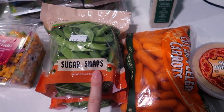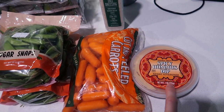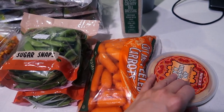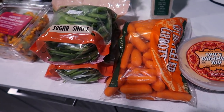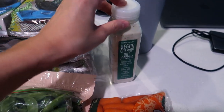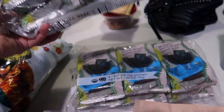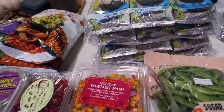So I got sugar snap peas and carrots to go with this spicy hummus dip. I've never tried this hummus before, but I just wanted to get some type of dip for some vegetables and I don't feel like going back to Publix. So this isn't the usual hummus that I get, but got this vegan creamy dill dressing. This is so good. I got some of this roasted teriyaki seaweed just to have as a little snack in the afternoons, something to just grab and go.